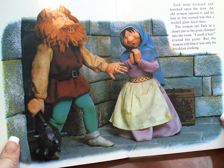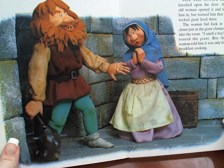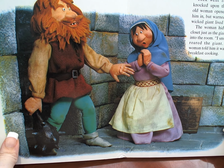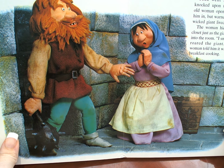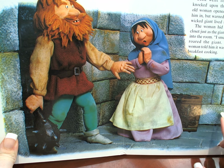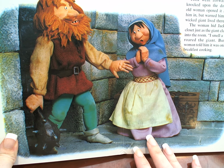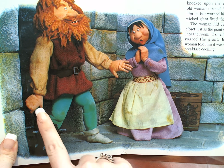And the giant is somewhat more frightening in this picture. And in this book, I don't think that they identify this old woman as his wife. I'll have to read further, but just the detail's amazing to me. All the stonework, even the little stains on his clothes, just to let you know he's kind of an oafish giant.